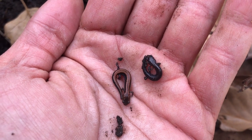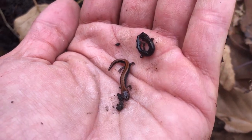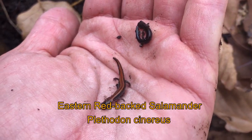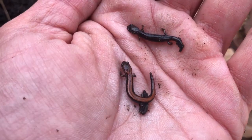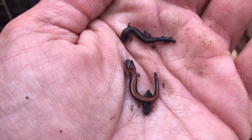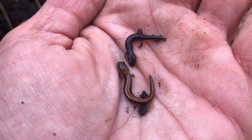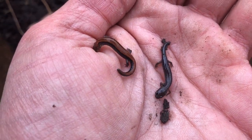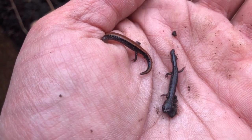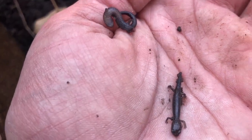I'm huddling over these guys because I don't want any wind to dry them out. But this is Plethodon cinereus, eastern redback salamander. The absolute most common amphibian around in these parts. Cute little guys, but we're gonna put them back and continue the northern red search.